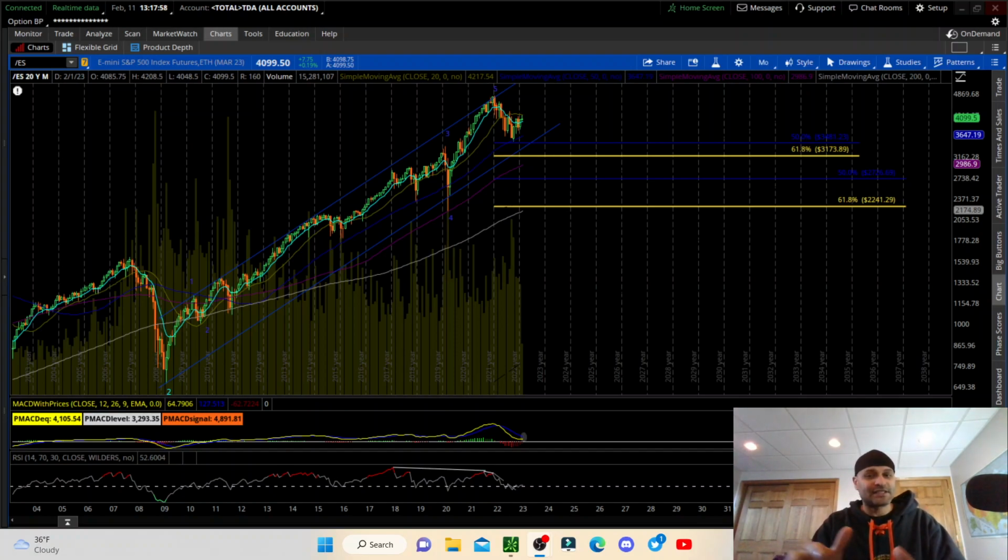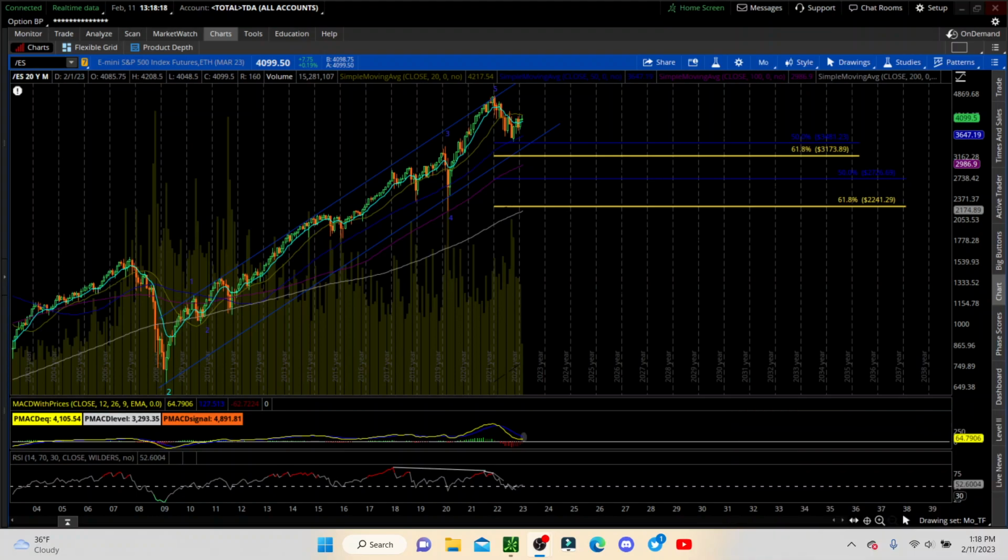We're not going to pay attention to all these indicators right now. According to the indicators, I'm bearish. I think we go down, but I want to see how we get to a certain level, and I want to show you how we're going to get there. So let me get my face off the screen and let's jump into the charts.